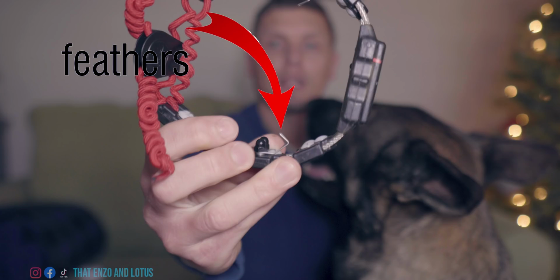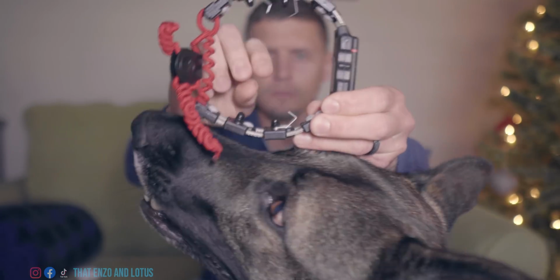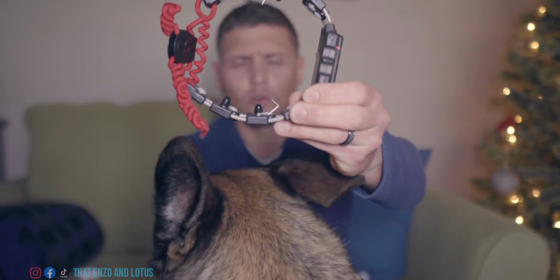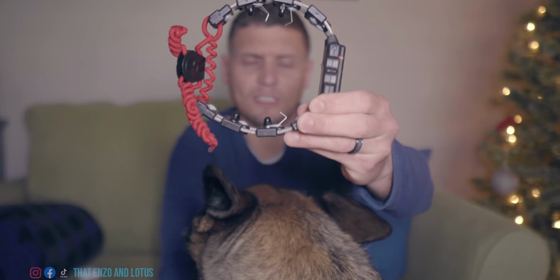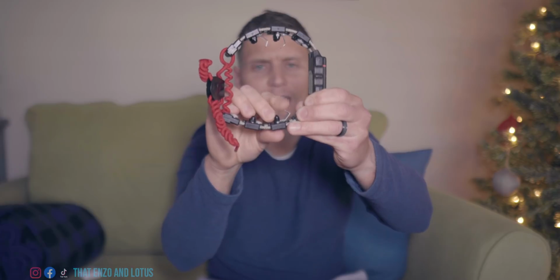The feathers, which I can put a picture on the screen, are these little silver things you see coming out here. I got these as an additional option instead of the standard contact points. I like that these go through their fur better, and they give a little bit. They're not pointed straight in on them, so I feel like, for me personally, they felt more comfortable, so hopefully they find them more comfortable.